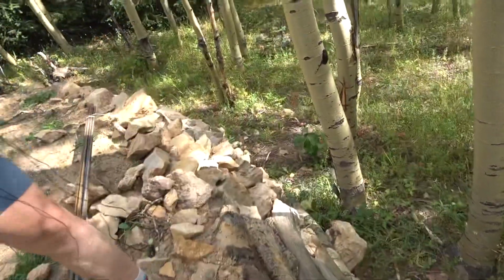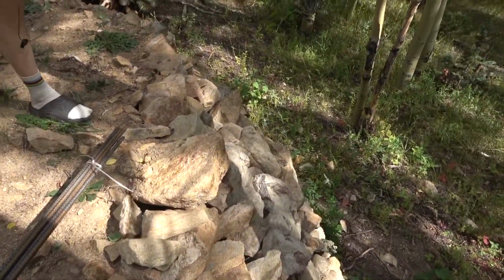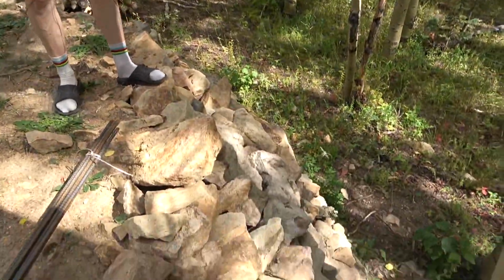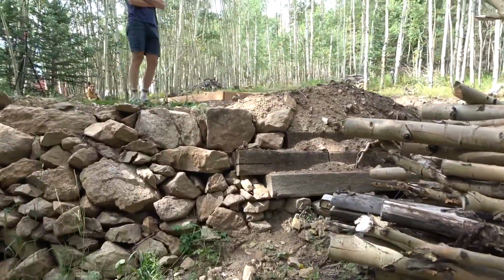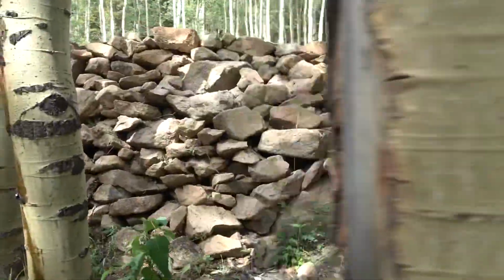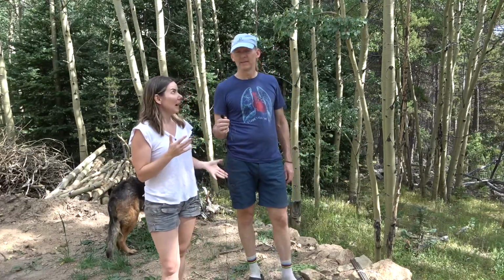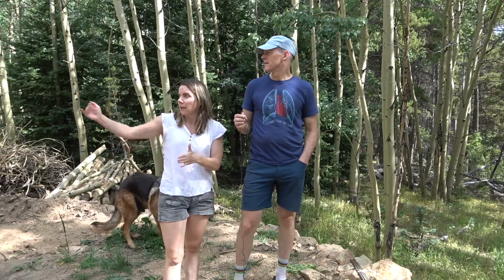Yeah, this is all pretty solid here because these are all real big rocks that built this up around. So that'll be pretty stable. Not quite as bad as you thought. I mean, not as bad as I thought. I was thinking we were on the edge, but we're really adequately far back in this direction.